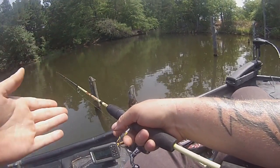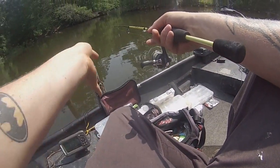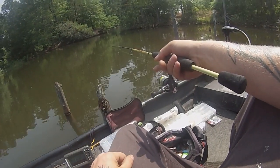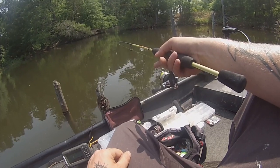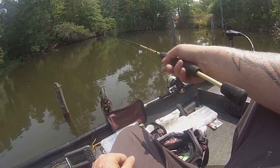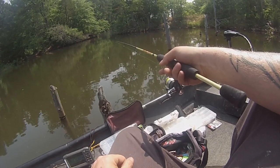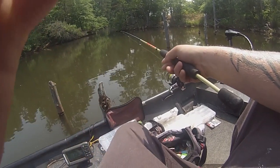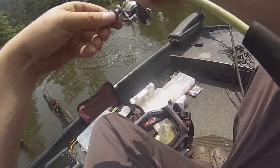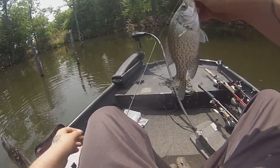Now normally when I'm jig fishing, after you make the cast, I don't take it out of the water for a while, because you can do a lot of stuff while it's in the water, unless you're casting and winding, which is the funnest way to crappie fish. But most of the time it's really hard to find them where you can effectively catch them casting and winding. There's one. A little bit bigger. That was about 10 inches.